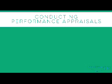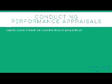Next, we'll discuss the 8 steps to conducting a performance appraisal. Step 1. State the purpose of the session is to review how things are going on the job. Don't say to review your performance.